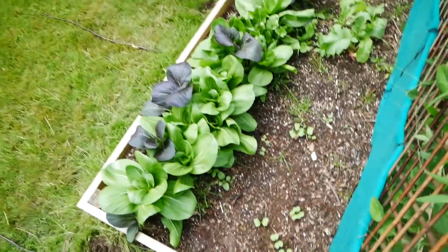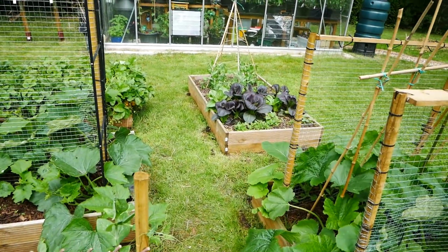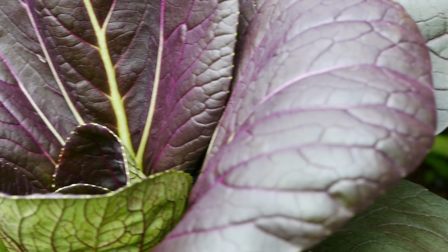And loads of bok choy. We've already eaten some. I actually picked some from that bed over there the other day, and it was really good. But here's a whole row of them.